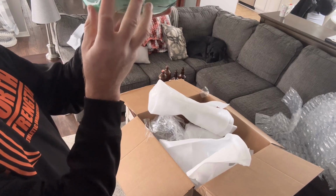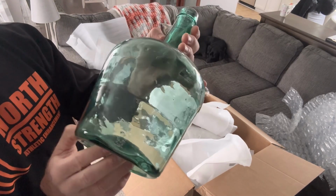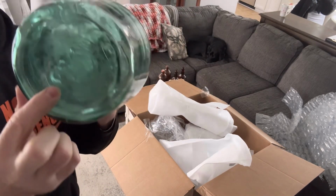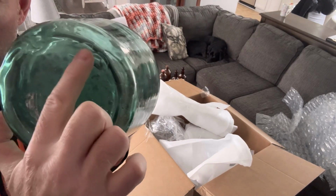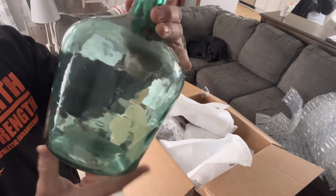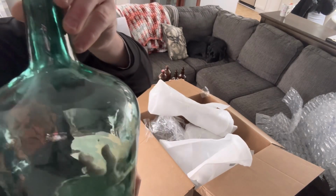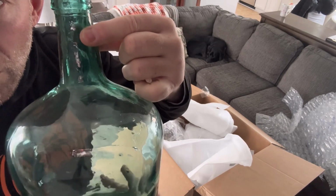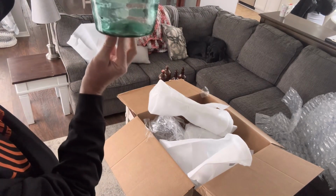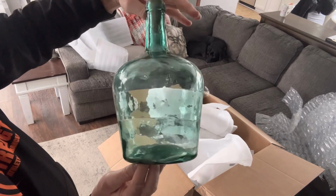Whoa, what is going on here? My interest just spiked. Look at this guy. Look at the bubbles in the bottom of this thing. Great color. Whole different ball game. There's a lot of wonkiness on the neck. Oh, that is a winter turkey dinner. A display piece.